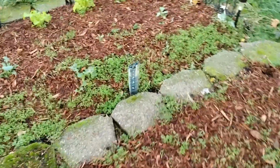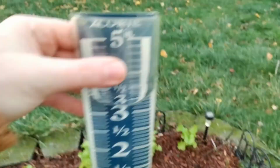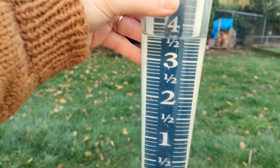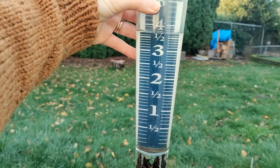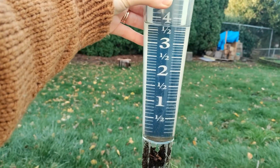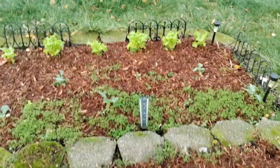Anyway, holy shoot, look at this rain gauge, you guys. Look at that. What? Let me pull this up. We got almost 4 inches of rain over the weekend. Look at that. Almost 4 inches of rain. My god, my plants are just getting drenched, you guys. Okay. Yeah, we have had lots and lots of rain, lots of stormy weather.